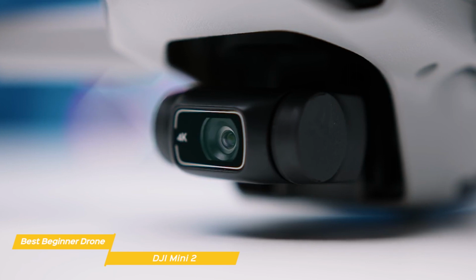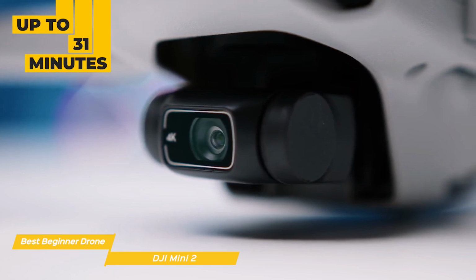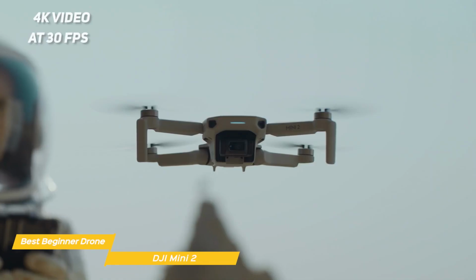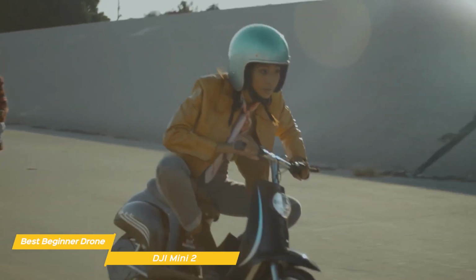This mini drone has a high-capacity battery that will give you up to 31 minutes of flight time, and the powerful motors provide better speed and performance in windy conditions, so your footage will always be stable. You could shoot 4K video at 30 FPS and capture 12 megapixel stills through the 3-axis motorized gimbal-mounted camera.